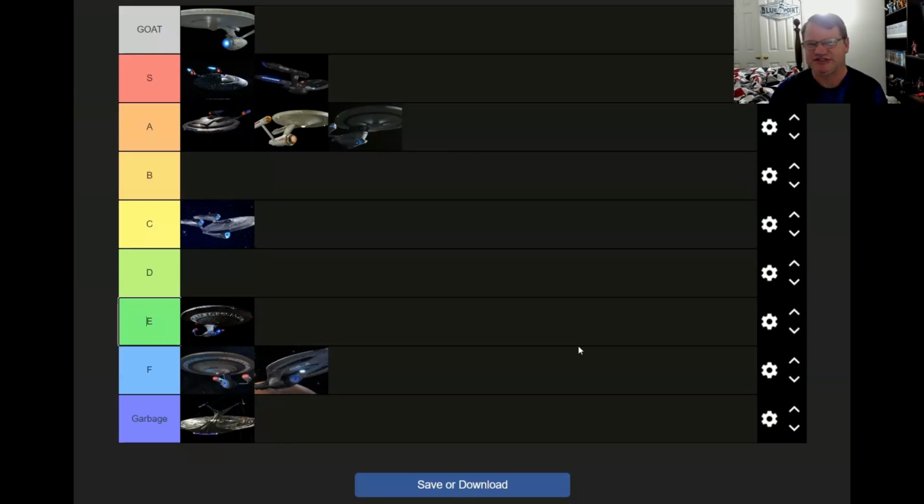And even though the G is not on the list, if the G was there, I think I would have put the G in A. Because I do like the G from what I've seen. The Titan A, the Enterprise G, I like that design a lot. Again, I tend to like Constitution class. That new Neo Constitution class looks good to me. I would have it in A. So that's how I would rank the Enterprises.